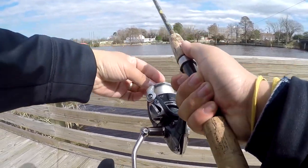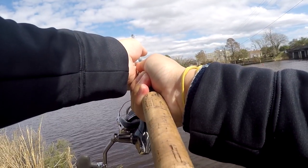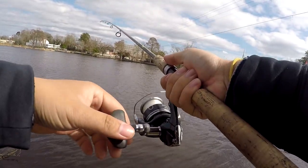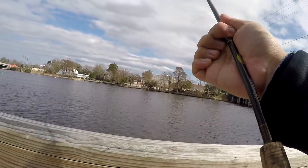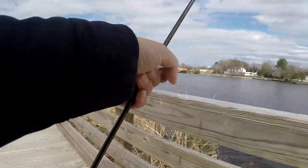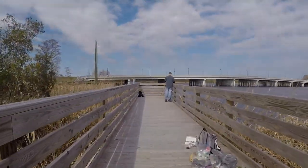We got a bite, we got a bite. Fish on. Am I snagged? I'm snagged, but I had a bite. Oh, I lost the whole rig, what? Damn. It had to be on the fluorocarbon line. Damn it.